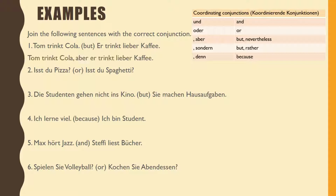You should have. Tom trinkt Cola, aber trinkt lieber Kaffee. So, the sentence has but in it, and there's two different options for but. It is Tom drinks cola, but he prefers to drink coffee. Would you say Tom drinks cola, nevertheless, he prefers to drink coffee? Or would you say, Tom drinks cola, rather, he prefers to drink coffee? Nevertheless works better, and that's why we put aber here.